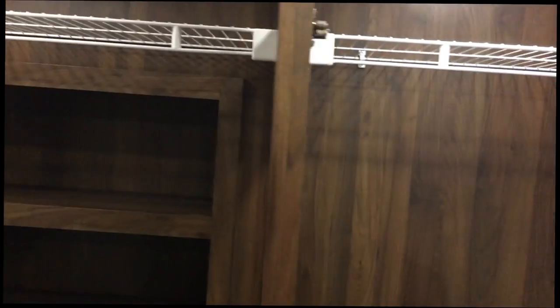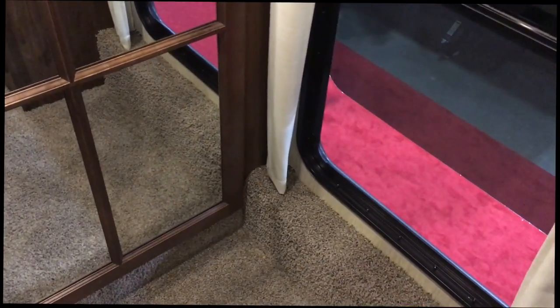That is a lot of space. That's where your TV would go. I wish they would have done another cabinet here, which we could probably add. You don't want it because you're... Oh, yeah, the washer, yeah.